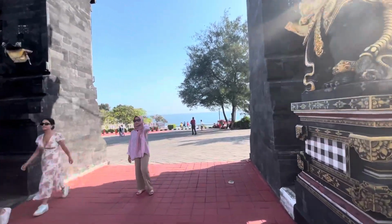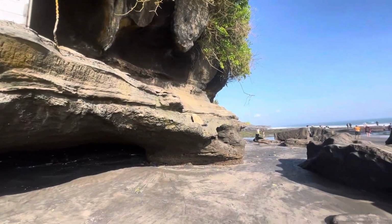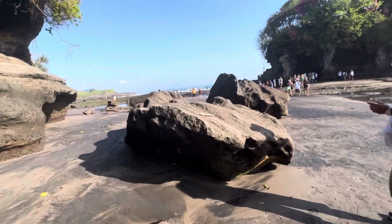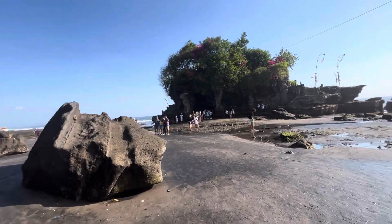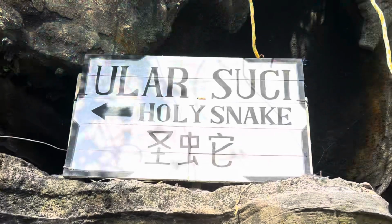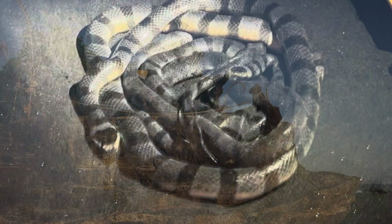So when you visit Tanah Lot, you have to know that you can only walk out to the temple during low tide. You can't go inside the temple, but you can get a blessing, walk up the steps a little bit to have a look, and walk around, but only at low tide, because at high tide you can't get out there. But the other interesting thing about Tanah Lot is you can meet the holy snake. And the banded sea krait is quite common around here. And you'll see that in a second.